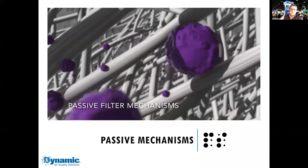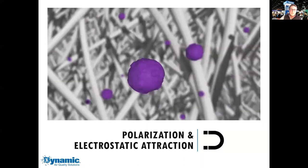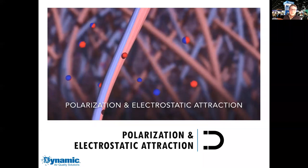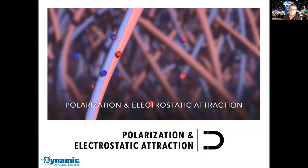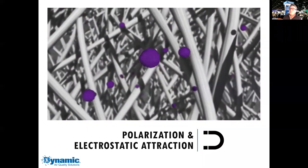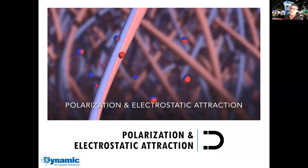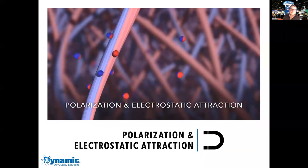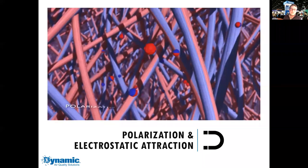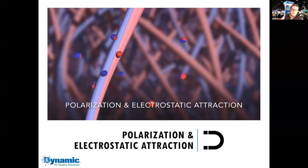So like I had mentioned, these products utilize your typical passive mechanisms. But here's a better idea of what polarization electrostatic attraction looks like. This is especially effective with the ultrafine and small particles that have a low settling rate as they move through the airstream and through the media at a slower velocity. They have this ability to take that polarization and find bonding sites to the media. So that helps improve that particulate removal efficiency.